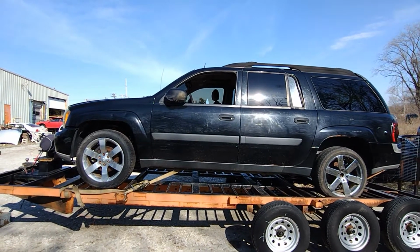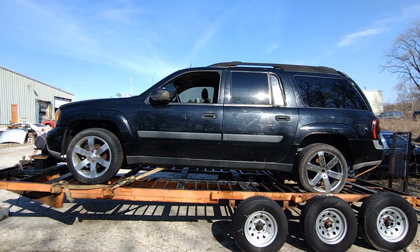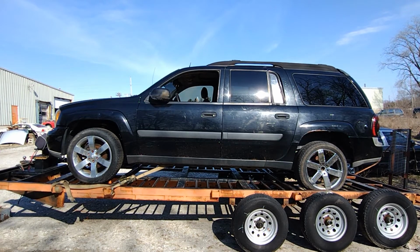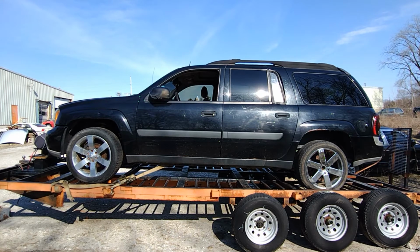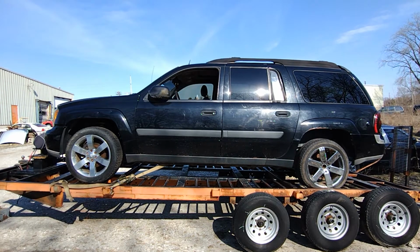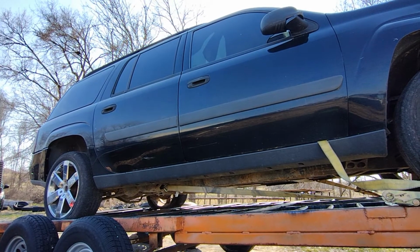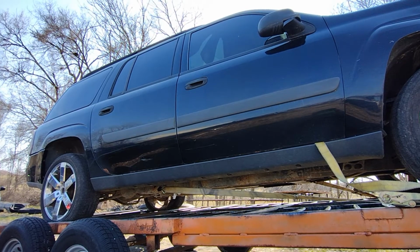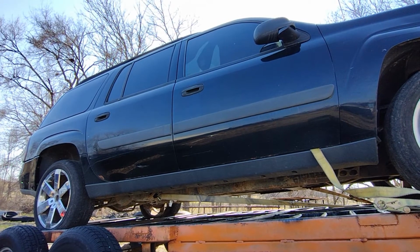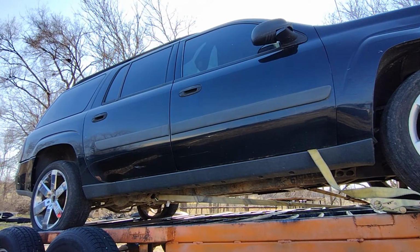TrailBlazers have a somewhat rounded, blobby design that dates their era, whereas people generally prefer boxy, tough-looking SUVs. I think that the extended wheelbase of the EXT helps to offset that rounded styling. Furthermore, the EXT has significantly more interior space, and therefore sleeping space, when the second and third row seats are folded flat. As someone that occasionally drives long-distance road trips, that's a feature that I appreciate.